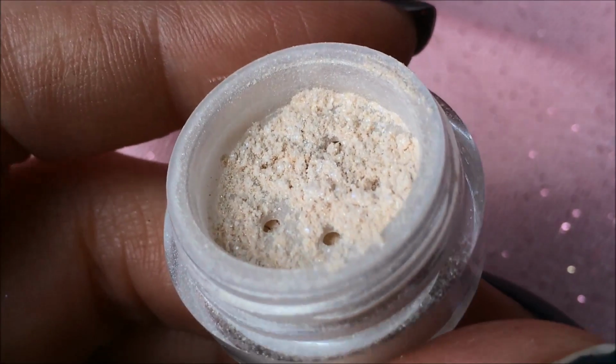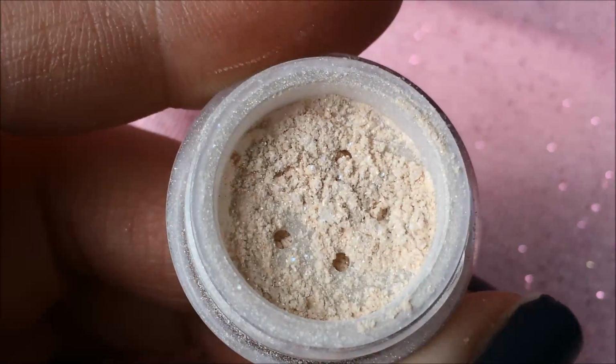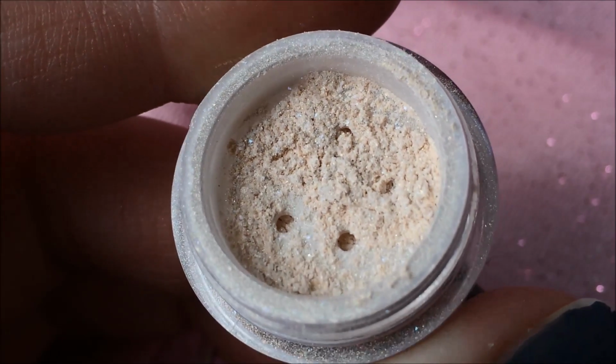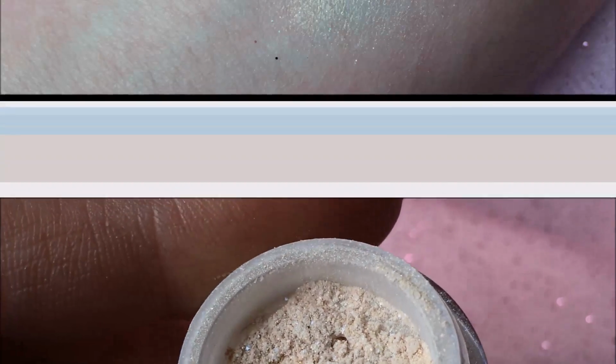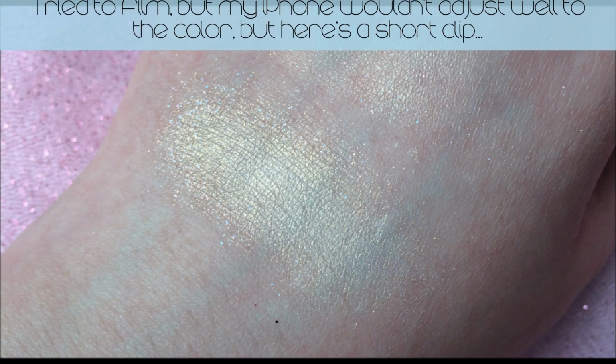All right, so I absolutely just love this shade. I think it is positively gorgeous. It has a very sheer but gorgeous golden sheen, and the sparkle is absolutely lovely. Some people might say it's a little too sparkly to go on the brow bone. I really like it. Just depends on how much you pack onto the lid.